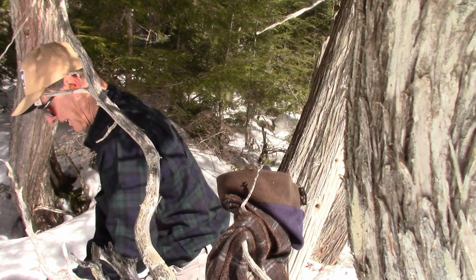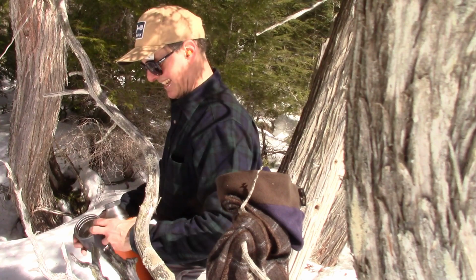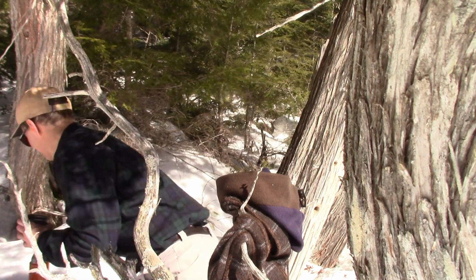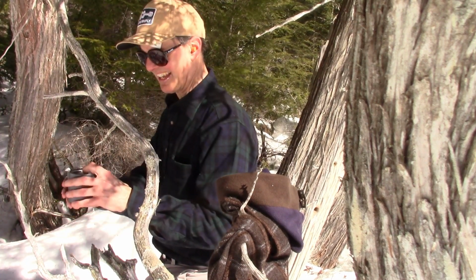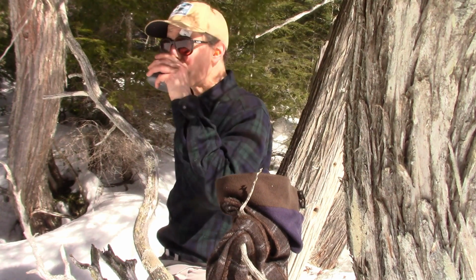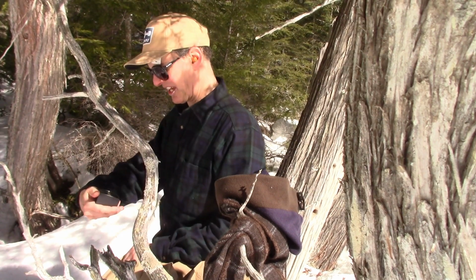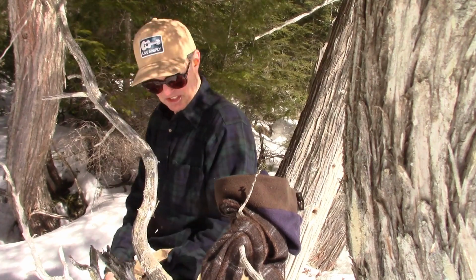Stop for a break, a little drink. Check the time. It's sufficiently warm out today that I do not need hot water. Ice water is what I want. So it's just after 12:30. I left about 10:30. This is about a quarter of the loop.